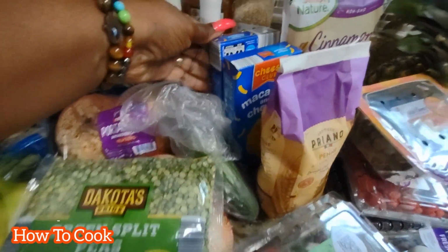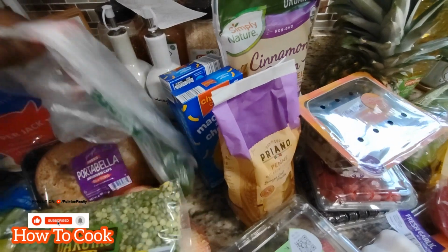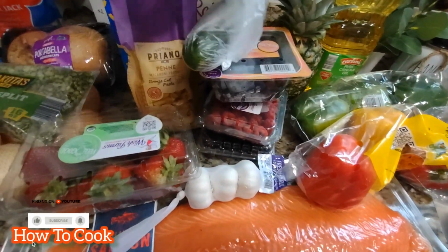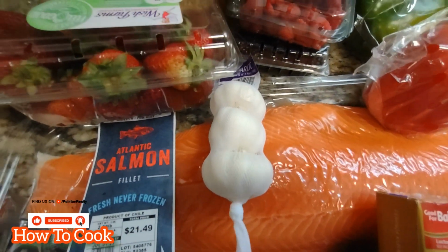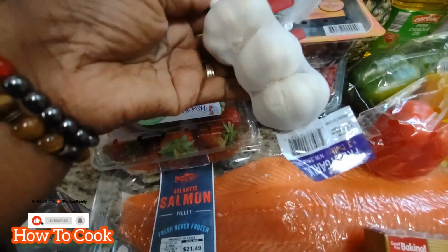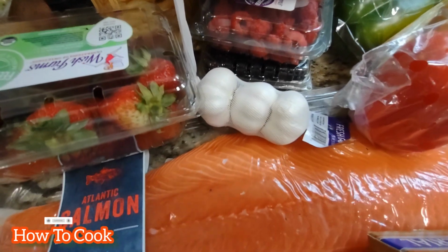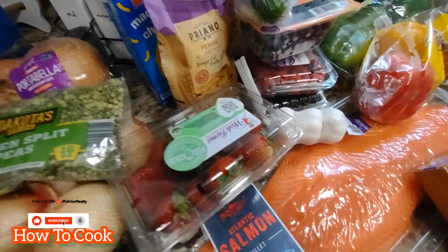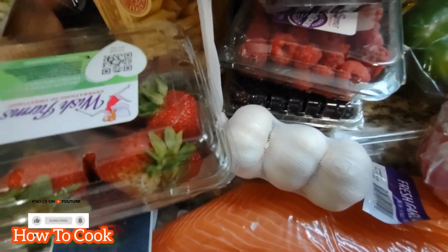And then I picked up 2 boxes of mac and cheese. 1 cucumber. That's all I wanted because sometimes the cucumbers go bad too fast. And then I got some fresh ginger. Not ginger, what am I talking about? I got some garlic because we're going to work on the blood pressure, because my blood pressure has been playing games for the past couple of weeks, I'll say. So we're going to work on it using some of that garlic right there.